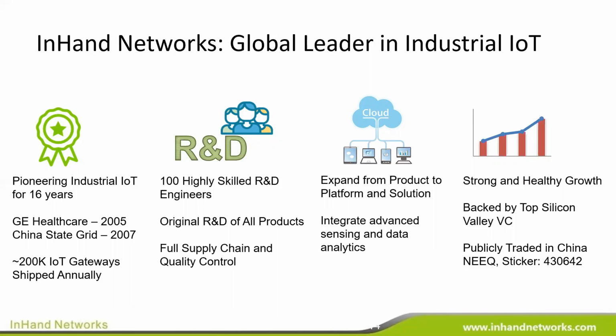We do over 200,000 IoT gateways, industrial cellular routers, and modems a year. And we're heavily R&D focused. We have over 100 highly skilled R&D engineers, and a good percentage of those have doctorate degrees. All of our products are based off of our own original R&D, so we're not outsourcing design and development. And then we also have a very well-established supply chain and good quality control.